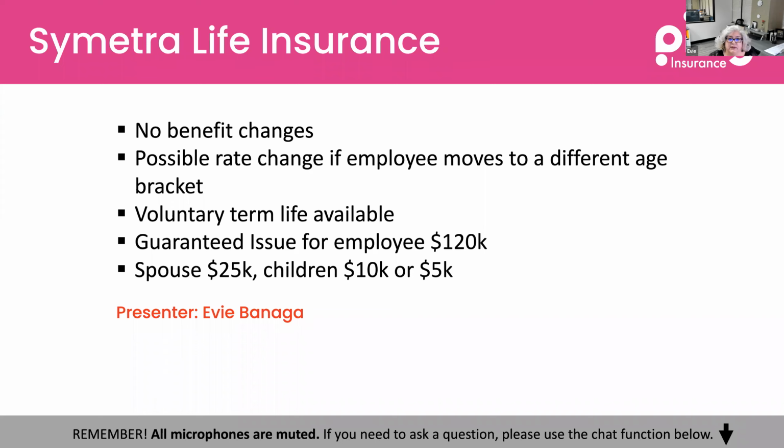Employees are able to elect a lot more, up to $500,000, as long as it does not exceed 10 times the annual salary. But any amount above the GI does require some medical questions to be answered and underwriting to approve. Same for the spouse. If they elect anything above the $25,000 guaranteed issue, then some medical questions need to be asked and underwriting needs to review and approve.